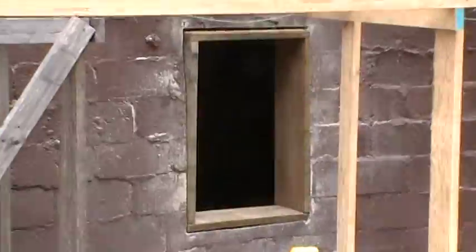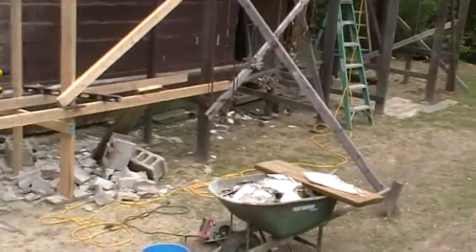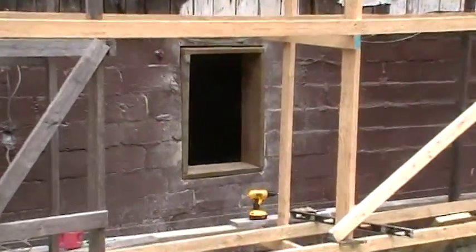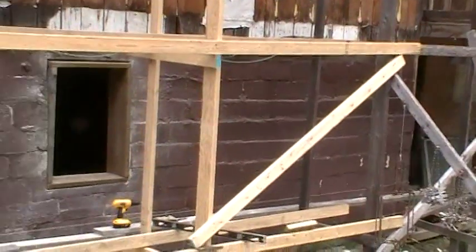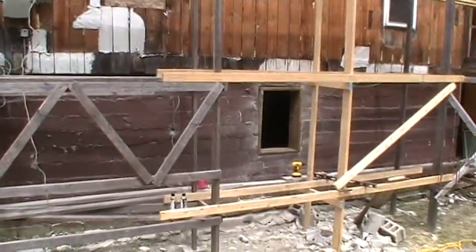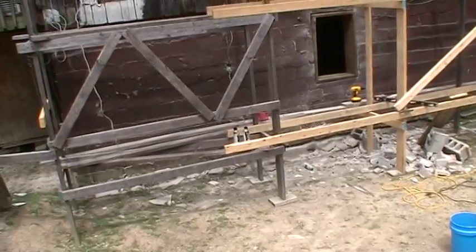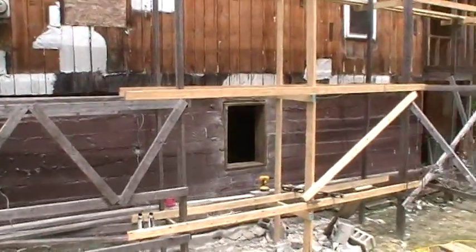So got her roughed in. Had to break out my other saw, which I wasn't too happy about. But now I gotta figure out how to get my OSB on here to cover up that ugly block work. Bless those guys' hearts, they tried, I'm sure. But, sorry, there's a squirrel back there making a racket.